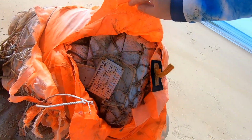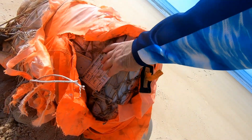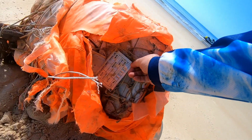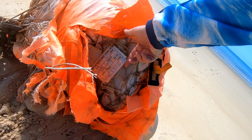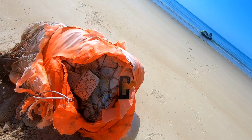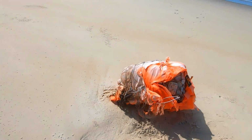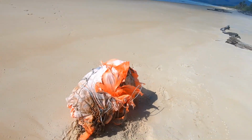Okay, so what does it say? It says 3.8 mil. I don't know what it is. The lot is 1911250. So if anybody knows what that is, it's sitting here on the beach. This gorgeous rusty old chain.